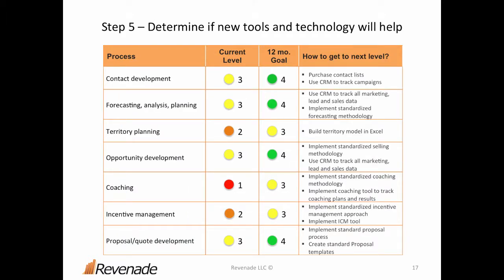The next thing we do is we recommend if technology can help us with this. And so for each of these core areas, we would suggest you go through and think about what are the types of things, both from a business process point of view, a people point of view, and then finally a technology point of view, that we can do to make our processes more effective.